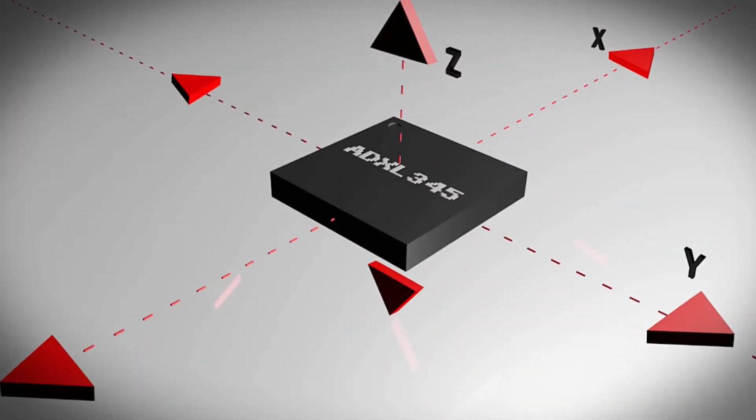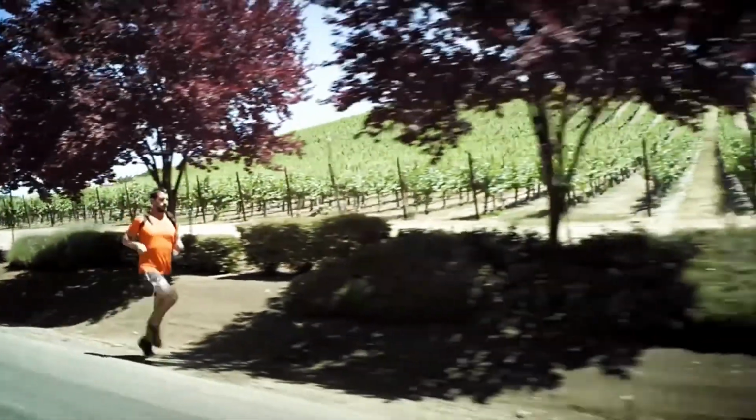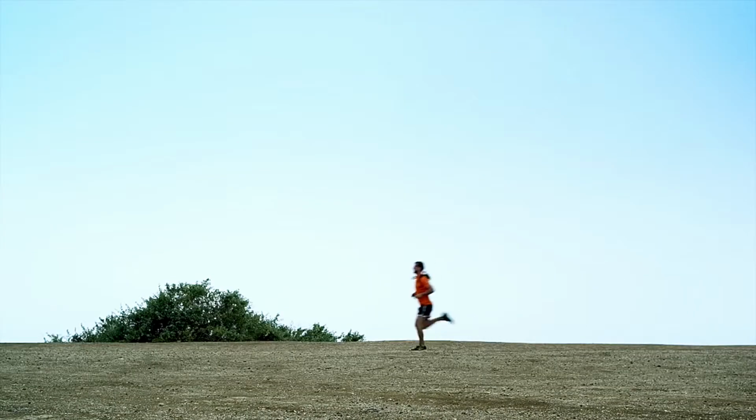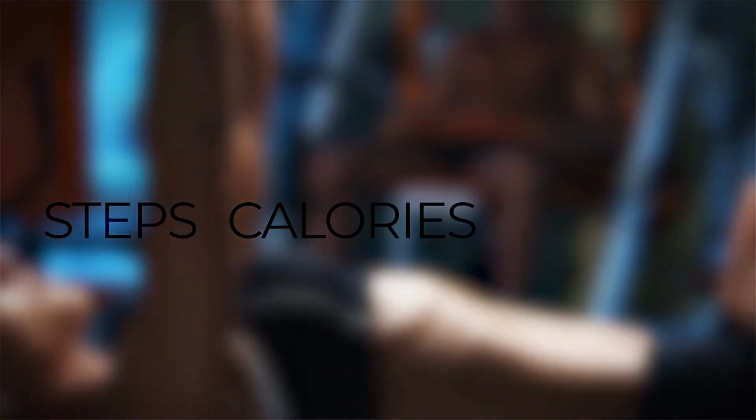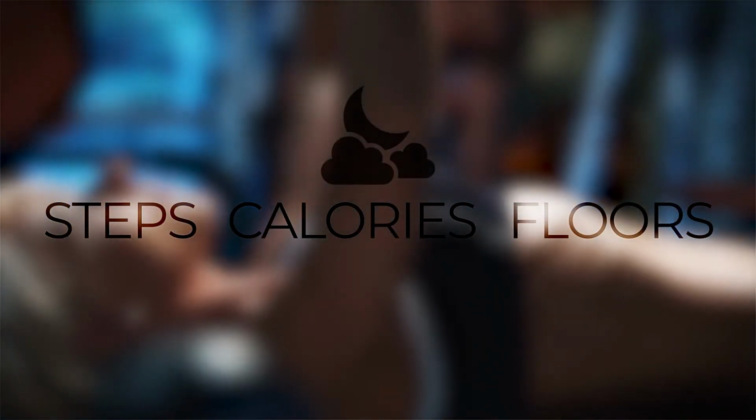This functionality is further enhanced by the built-in altimeter and accelerometer, the latter letting you run both indoors and out. Its activity tracker is also great when you are not engaged in heavy workout, as it counts steps covered, calories burned, and floors climbed throughout the day, and monitors your sleep quality as well.